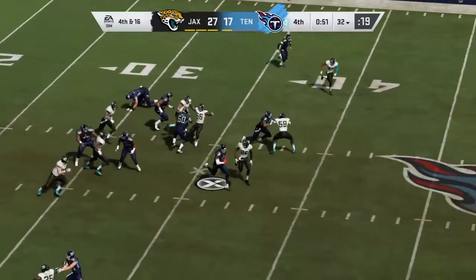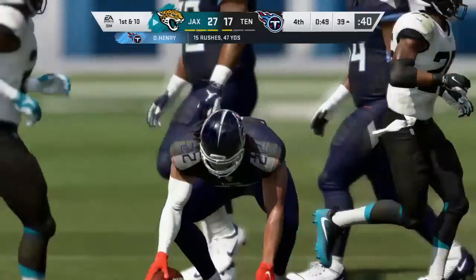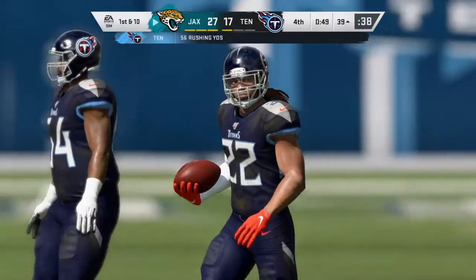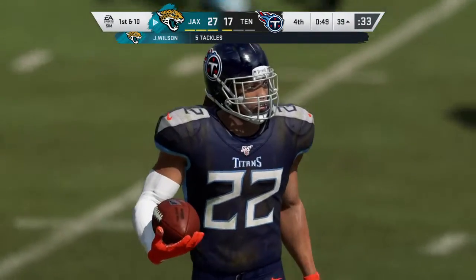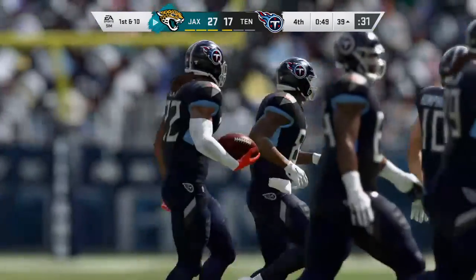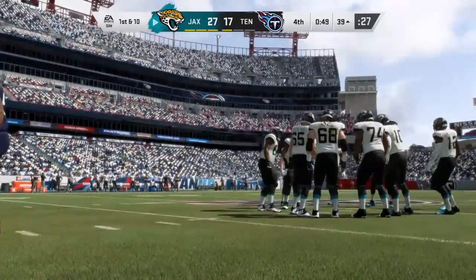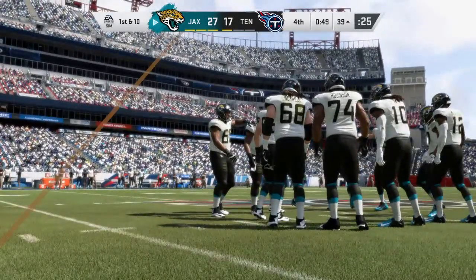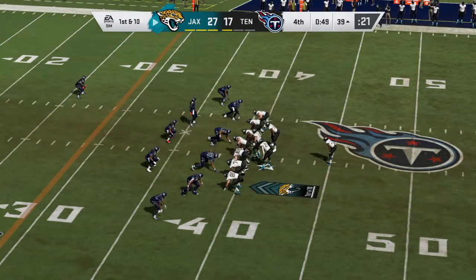They'll run for it with Henry. And this doesn't end well at all as they stop him far behind the line to gain. They had to go for it with such little time remaining, and the Jags take over in terrific field position. So from the 39 now, they'll come up on a 1st and 10. Here we go.